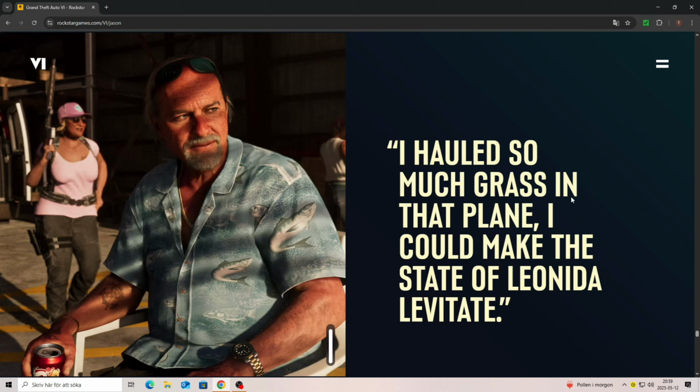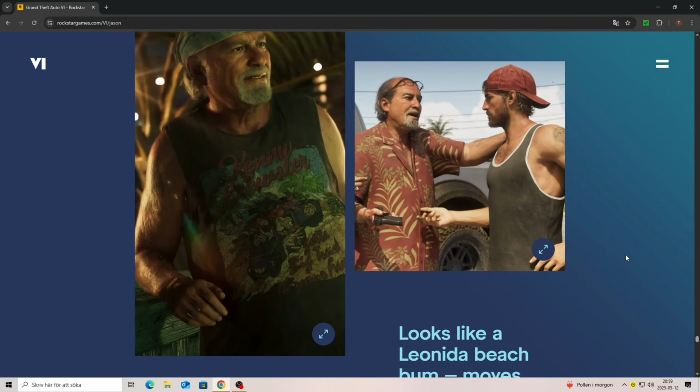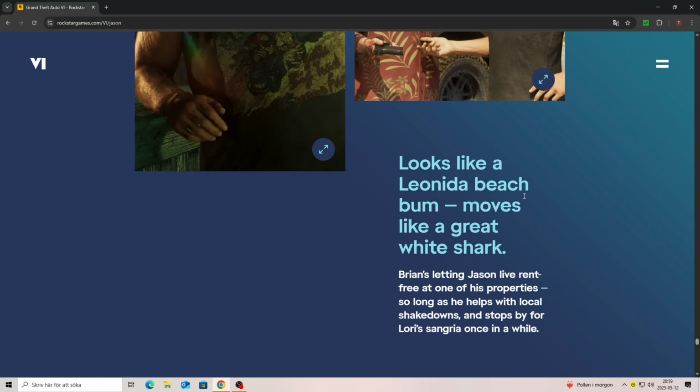I hauled so much grass in that plane I could have made the state of Florida levitate. Looks like Leonida Beach. Looks like a Leonida Beach bump. Lol. Makes a great white shark.